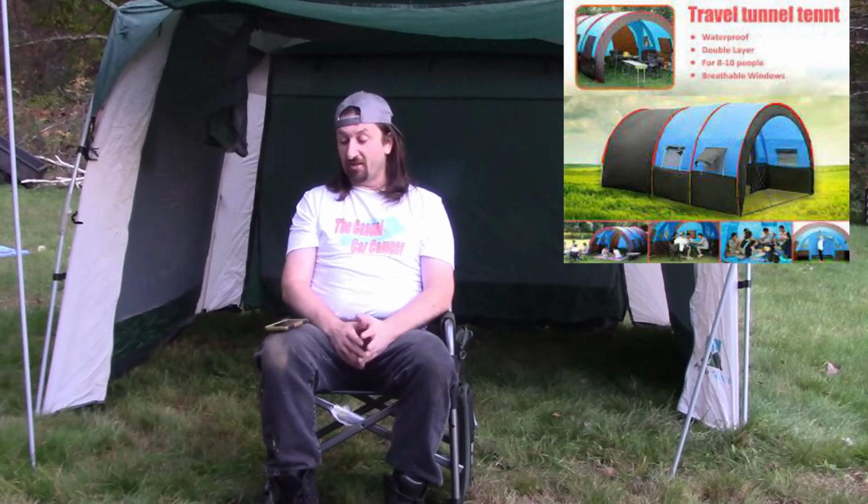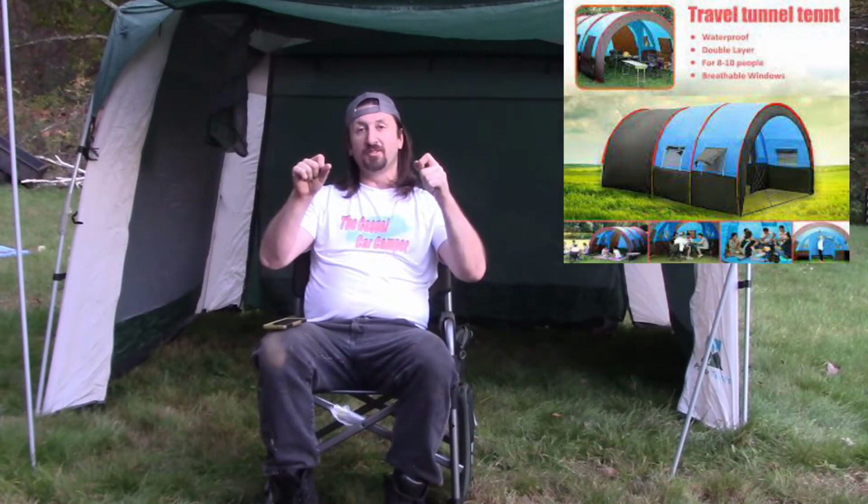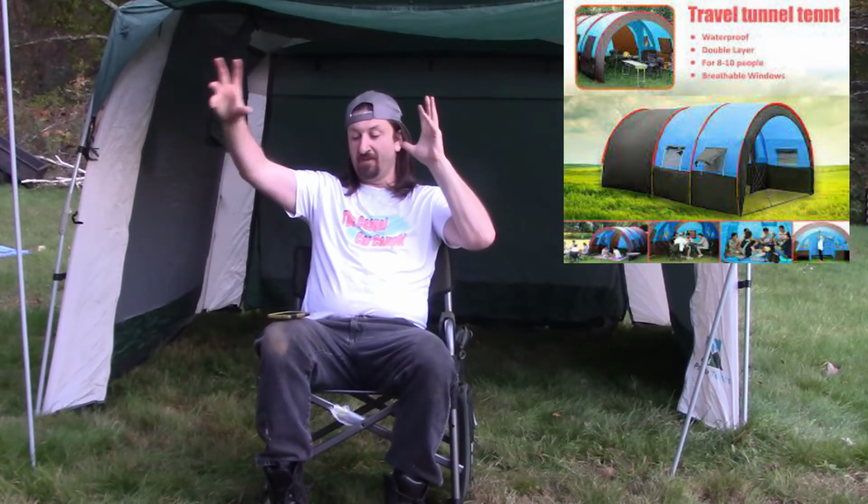Now, the next is your tunnel tents. If you're a large outdoorsy family, a tunnel tent might be the perfect option for you. They offer a ton of livable space, and they come in a variety of sizes, so there is likely a tent out there to accommodate even the largest families. They are made from a series of flexible poles that stretch from one side of the tent to the other, forming a half circle down the length of the tent, which creates a tunnel shape, which is how they got their name.